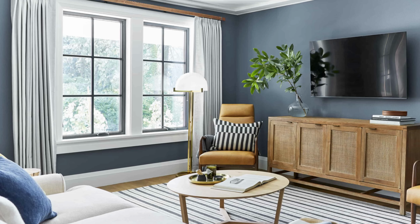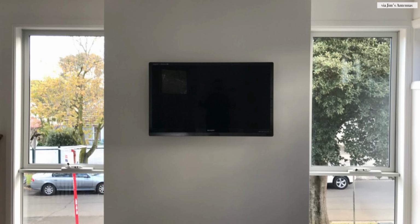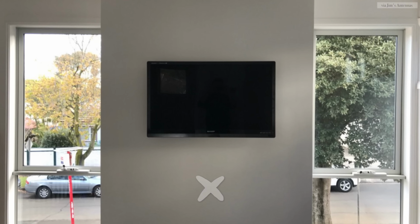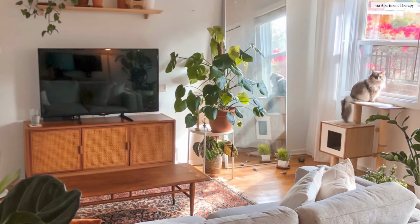Let's start with the first question on everyone's mind. Do I need a TV stand? If you have a television, the simple answer is yes. Nothing makes a room seem more unfinished than a huge TV with nothing beneath it. Especially if you're not mounting the television, of course you'll need something to place it on.